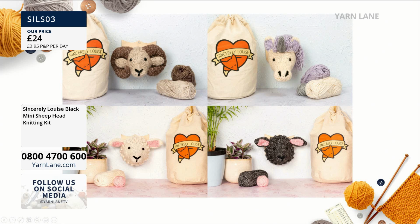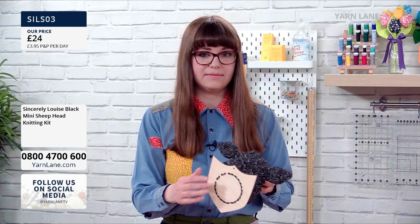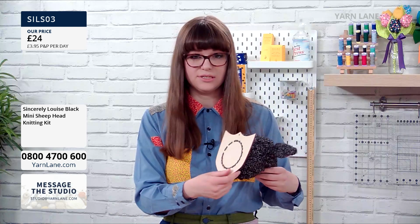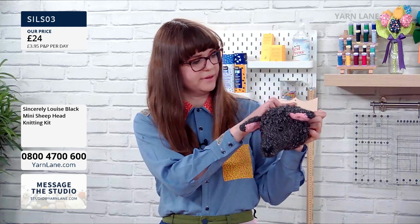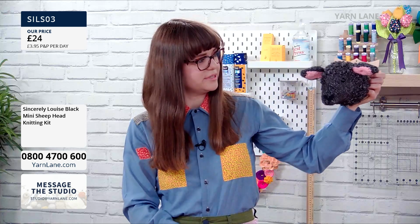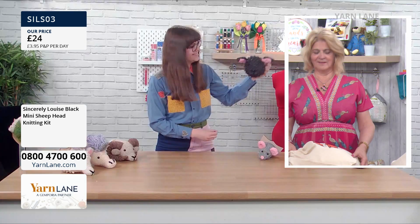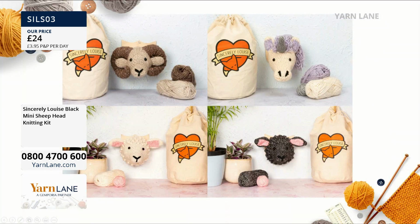There you go. And they do all come with the hanging backing board, don't they? I can demo how to do that in a bit, so you can have a good idea of how to sew them on, but they're really easy. You just put them on the board and then they go on a little nail on the wall. They've got a little hole at the top and then they'll just sit flat on the wall. So it's just fun, isn't it? This completely sold out the first time it was on. We've brought it back especially for today. It's £24 for the full kit.